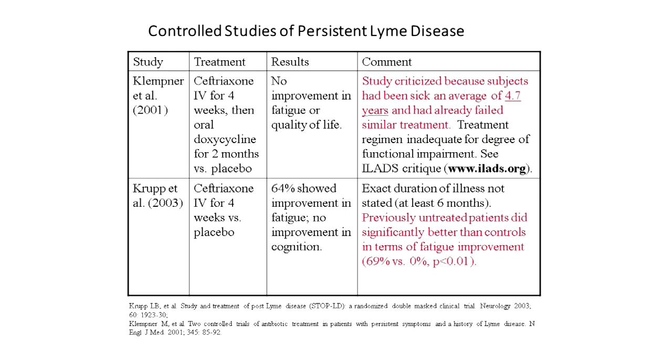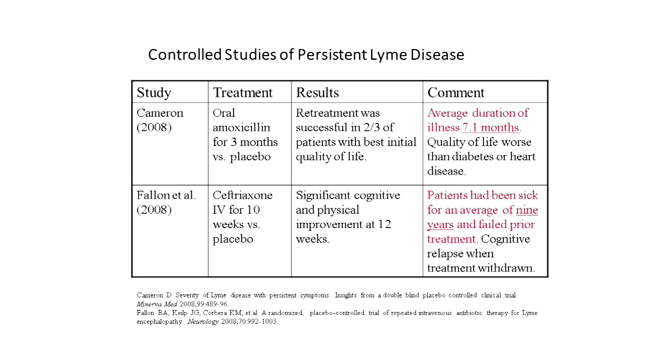The Krupp study actually showed a benefit of treating these patients in terms of fatigue. So that was more of a positive study, but that was kind of shoved under the rug. Study by Dan Cameron, where patients had only been sick for 7 months, showed that treatment with amoxicillin improved their quality of life. And then the Fallon study, where patients had been sick for an average of 9 years, again, failed to show significant improvement after 12 weeks, although there was some improvement initially when they were on treatment, but then they relapsed when treatment was stopped.